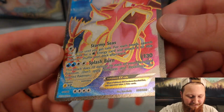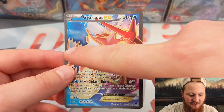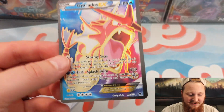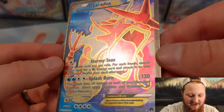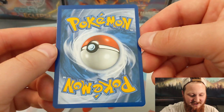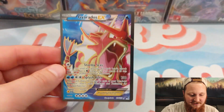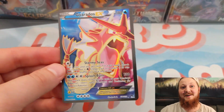Well, anyway, this is a really cool card, but you see how the centering, there's less border on the left than there is on the right. So this is something that I would look at and say, well, this is pretty poorly centered. If we look at the back, you'll also see it's pretty poorly centered. Maybe not quite as bad as the front, or maybe it's just easier to see on the front. Otherwise, really nice card, but very off-centered.